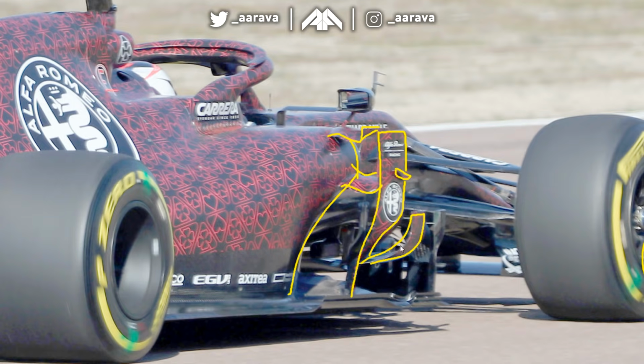Then the way this second upright kind of bleeds out of the first main one there, and you can see the undercut they've created. Not so dramatic compared to other teams, but still quite a fairly bigger undercut they've got on this side pod compared to last year. So they made that step forward there.